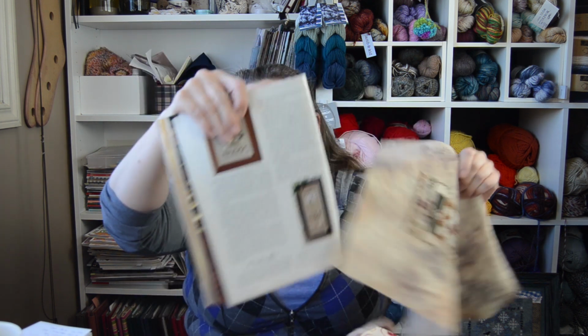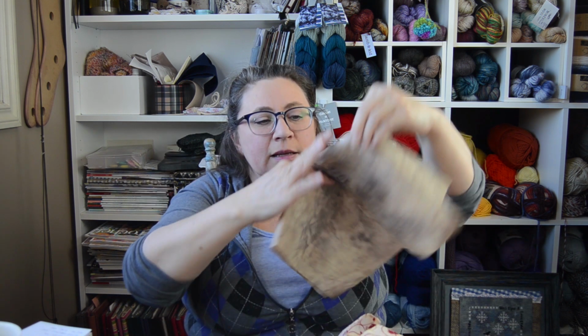So that one is coming along nicely. I'm really liking how that one has developed. I look forward to having that hanging on my wall.